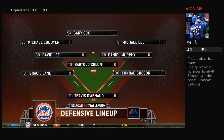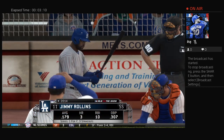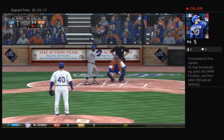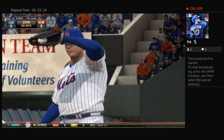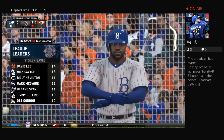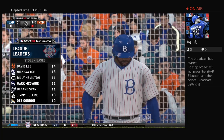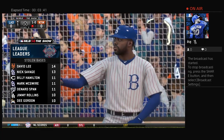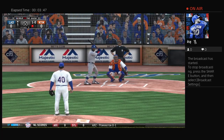And with that, let's take a look now at how the Mets will set things up on defense. It's brought to us by Majestic. One away, and Jimmy Rollins will stand in now, still struggling to get anything going offensively. And he'll try to crowd him there to start the at-bat. It's 1-0. One out, nobody on.